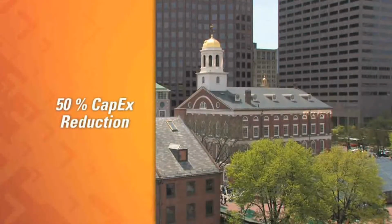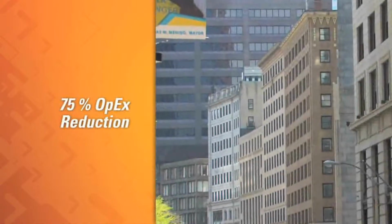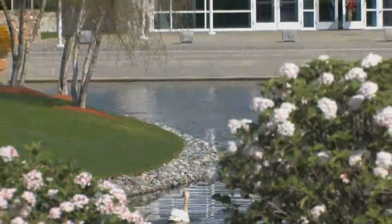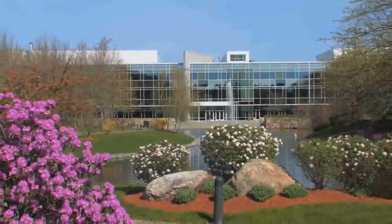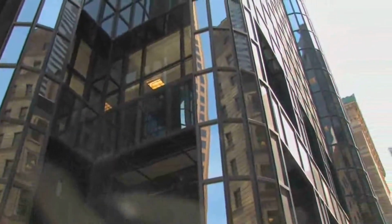If you could deploy an architecture that cuts your LAN CapEx budget by 50%, would you be interested? What if the same architecture could save you 75% on OpEx over the long term? Does this sound intriguing? If you are seeking to evolve your wired enterprise network to increase security, simplify network management, and deliver savings, it's time to take a closer look at the new passive optical LAN architectures from Motorola.